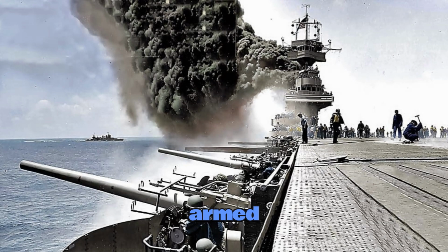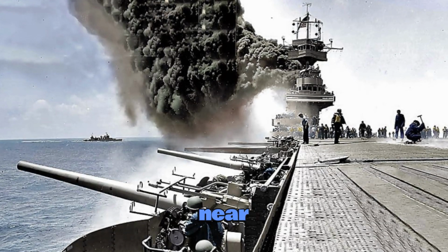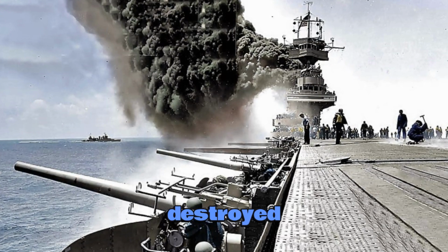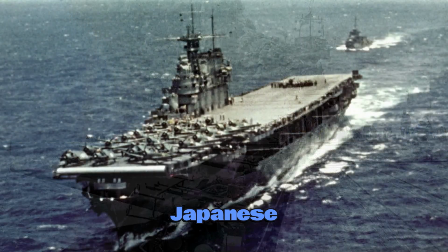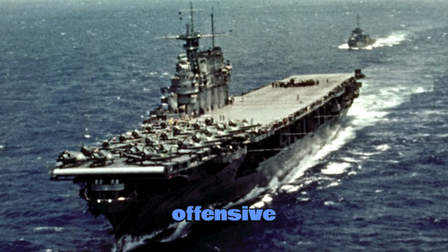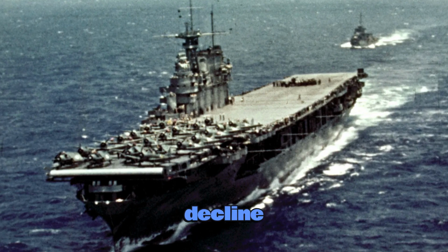The U.S., armed with intelligence on Japan's plans, ambushed the Japanese fleet near Midway Atoll. In a stunning blow, 4 Japanese aircraft carriers were destroyed, while the U.S. lost only 1 carrier. Midway was critical because it halted Japanese expansion in the Pacific and gave the U.S. the momentum to go on the offensive. It was a major morale boost and marked the beginning of Japan's steady decline in World War II.